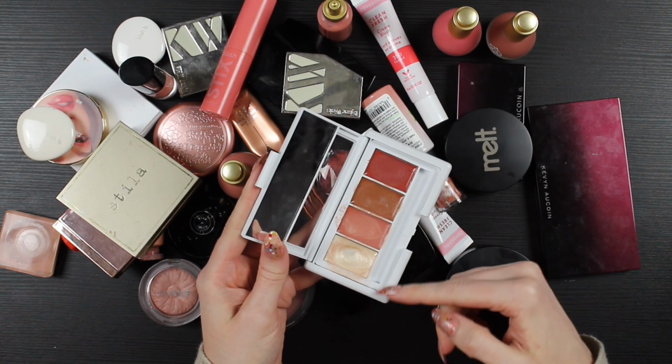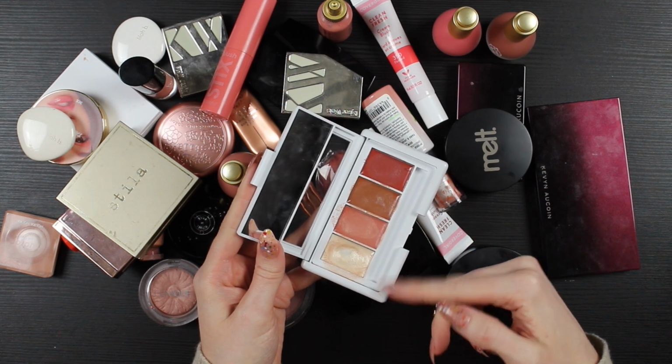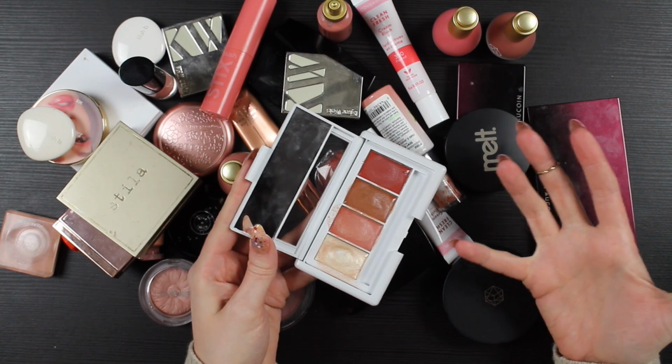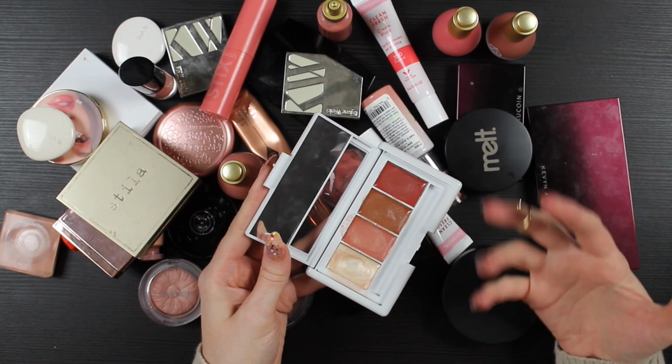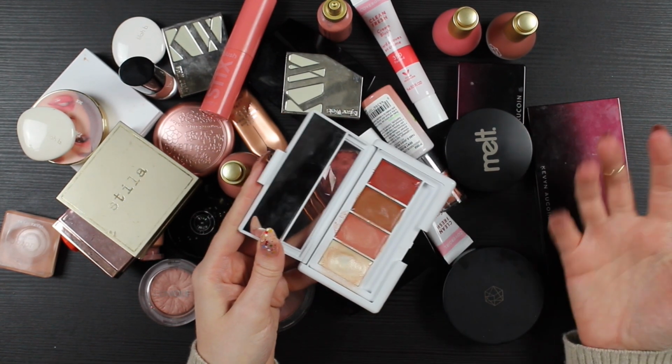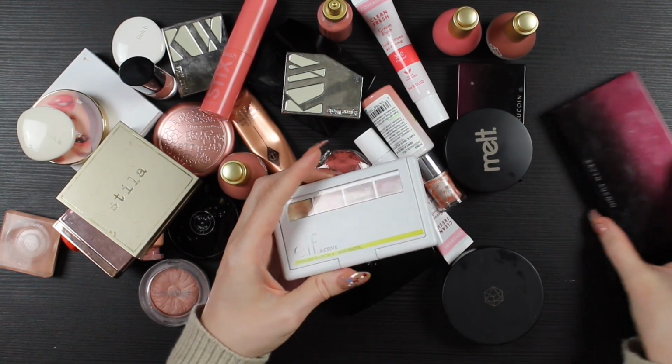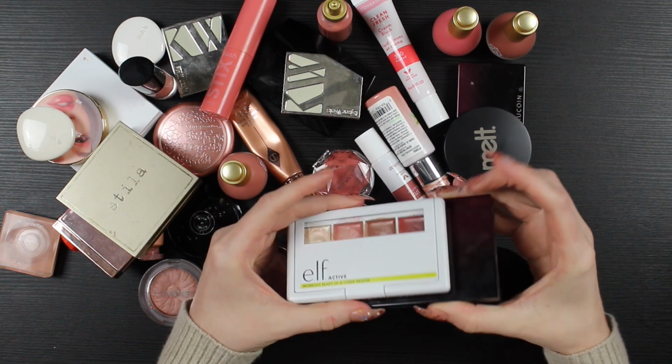I also often mix all four of these together on my cheeks, and so I kind of treat it like a single pan of product. It's sort of like a swirled product that's separated out. So it really functions like a single for me. And I mean, look at it. It's smaller than the Kevyn Aucoin Neo highlighter.